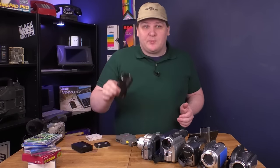All right, so putting Hitachi's bizarre adventure with carriers aside, all three of these cameras are very simple to use. You turn them on and you press record.